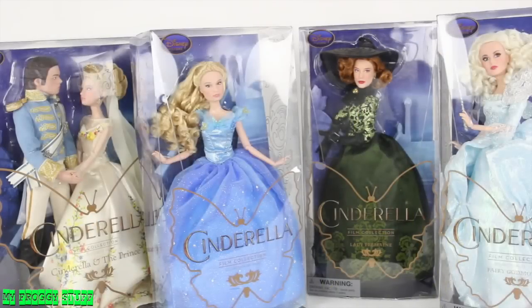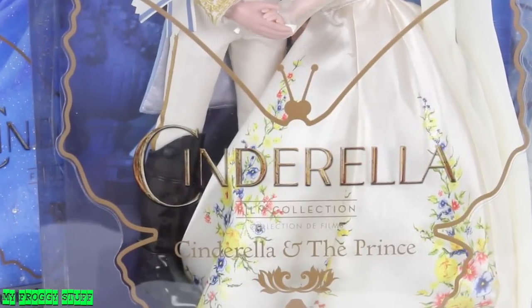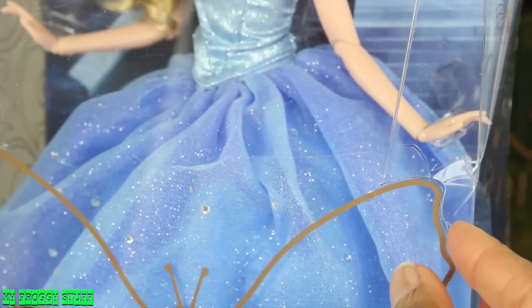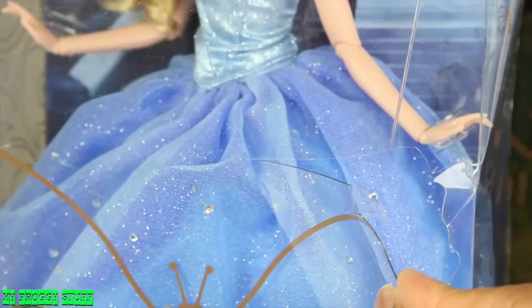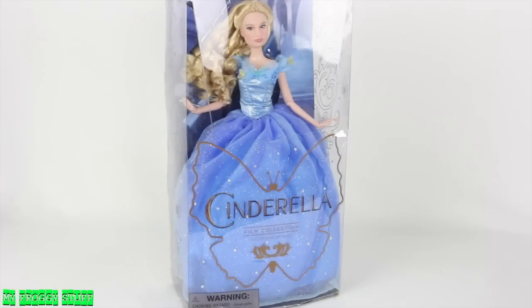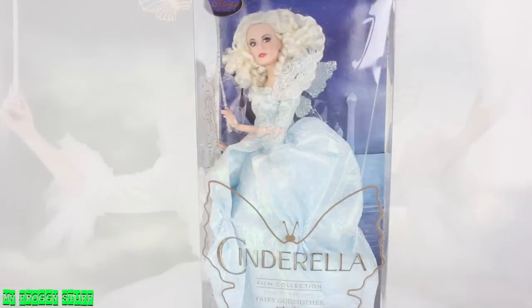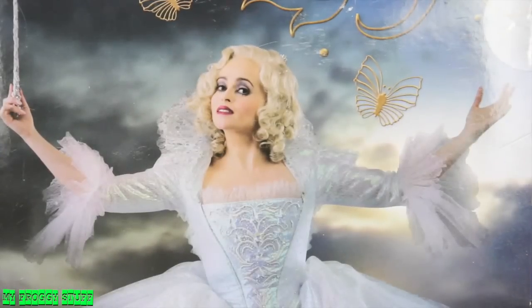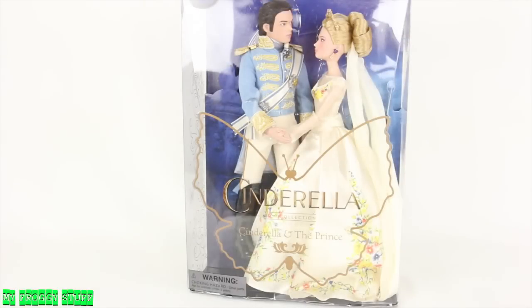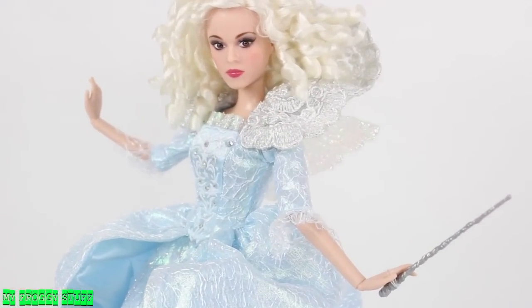The dolls from the Disney Store come beautifully packaged with a large butterfly cutout on the front. However, take care, this packaging can break easily and create sharp edges. From this collection, we have Cinderella in her blue gown, Lady Tremaine dressed in green and black, the fairy godmother ready to make dreams come true, and Cinderella and the prince on their wedding day. These dolls have incredibly detailed gowns.